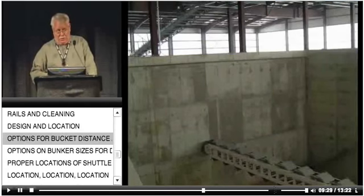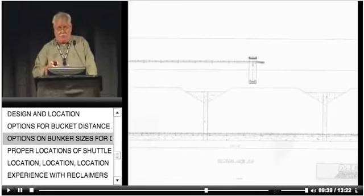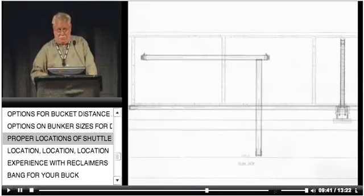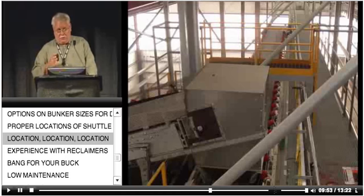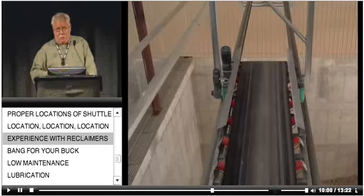The drawing here is going to show you the location, or how the shuttle sits above the bunkers, and this is going to give you a little better idea that you have options on your sizes of bunkers, depending on the blend you're looking for. The shuttle conveyor location is key, depending on your location, or your location is dependent on the back wall, the retaining wall. And so finding the right experienced people to do the installation could be key to that.